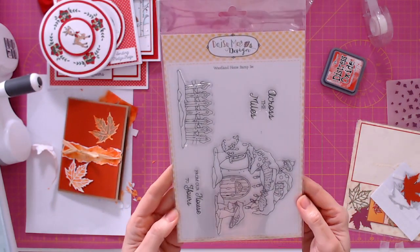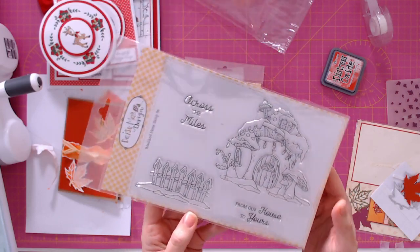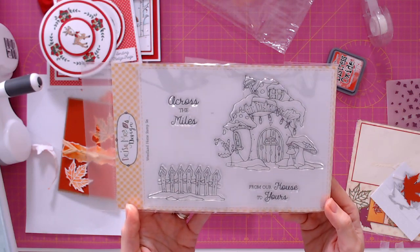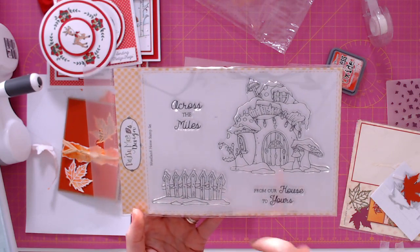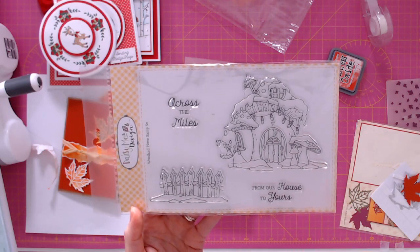So we are now looking at the Woodland Home Stamp Set. In fact, let me turn that round for you. That is gorgeous. So we've got Across the Miles and From Our House to Yours. It has the beautiful picket fence there, and then we've got those toadstool, or yeah, I suppose they're toadstool houses.